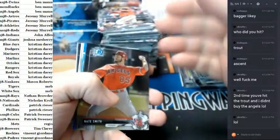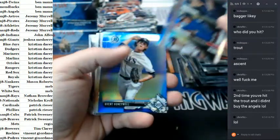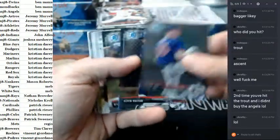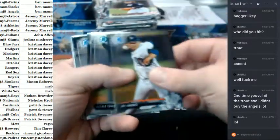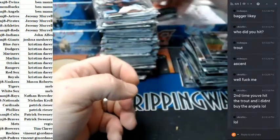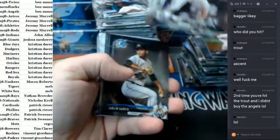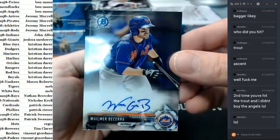Or, you know, I'm doing it to everybody else during the break, so I can do it while we're doing this. Brent Honeywell, blue refractor for the Rays. There should still be one more autograph. And it is a Becerra for the Mets.